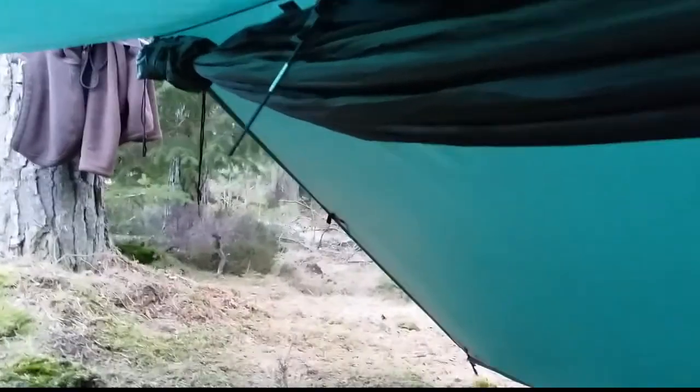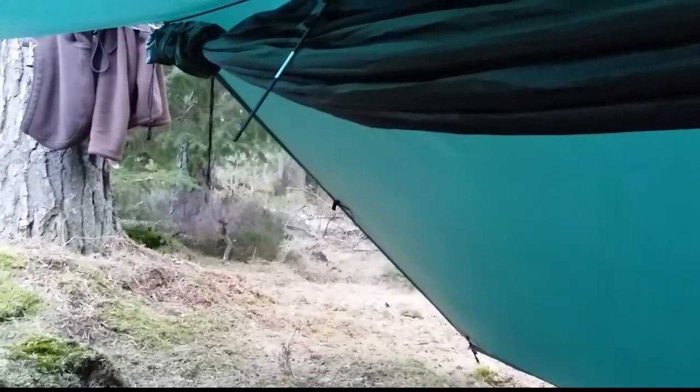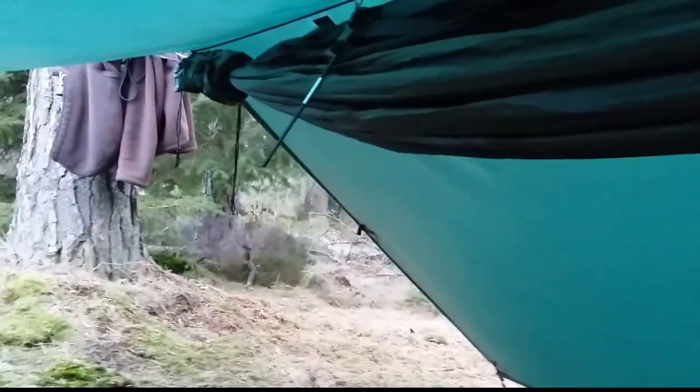But anyway, I've got the top. I don't know if I showed you this fully before, but the top's fairly well tucked down that side to keep the wind out of that side. And I did have it the same on the other side. However, there was a couple of spots of rain there. It's actually stopped again, but I thought just in case I would try something else out.